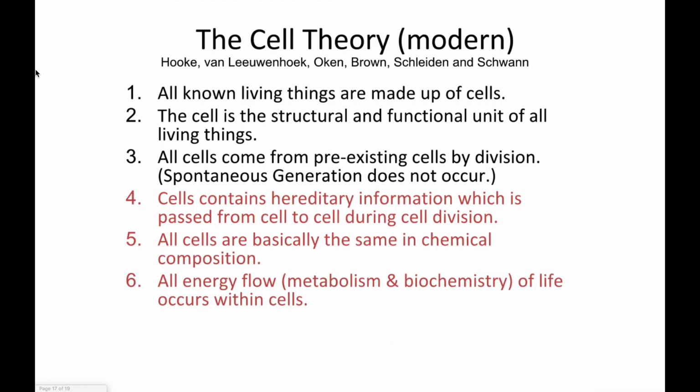Now, the cell theory has been updated for modern times to include the following 3 points. Point number 4, cells contain hereditary information, which is passed from cell to cell during cell division. 5, all cells are basically the same in chemical composition, which means if you zoom in to any organelle in a cell, it's made of basically the same molecules. And finally, 6, all energy flow of life occurs within cells. That includes metabolism and all biochemistry.